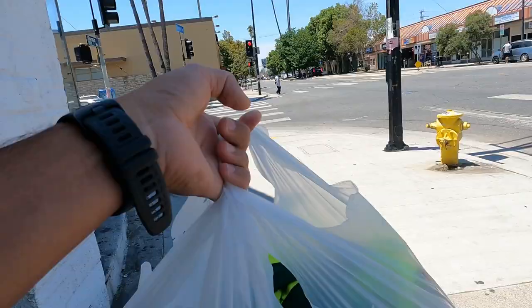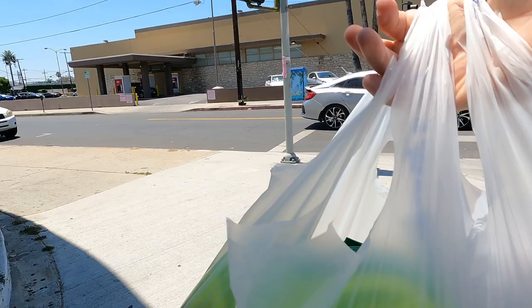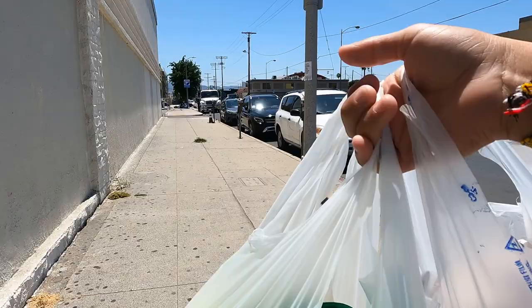All right, so I didn't end up even going upstairs. Upstairs is only kid stuff and toys, some sporting goods, but this is what I got, two bags of clothes. I mean, that's pretty good for the $40 we spent.